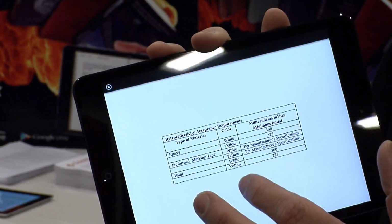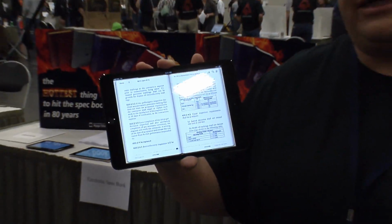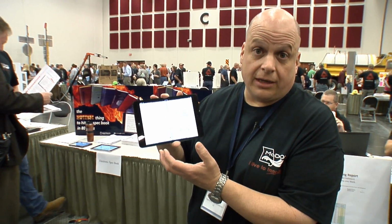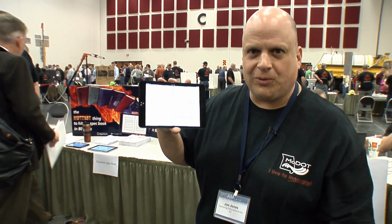It handles tables very well that are always big enough for you to read. Again, you can search for text and go anywhere into the book that you want to find what you're looking for. Folks have asked me if this is as easy to use as the paper book, and I've been telling them not only is it as easy, I believe that the electronic book is much easier to use because of that ability to search. So that's what we're showing today.